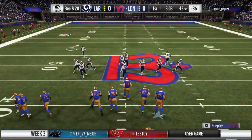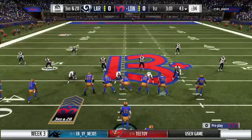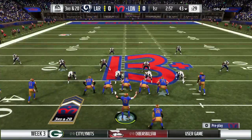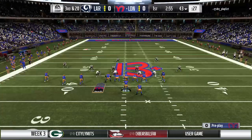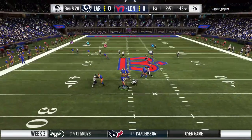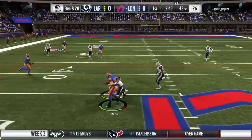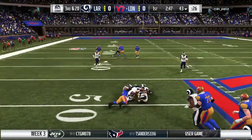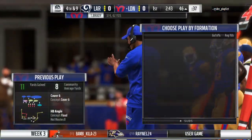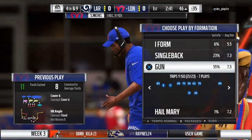Need something from deep in the bag of tricks here after 1st and 2nd down went backwards. It's 3rd and very long. Working from the gun, it's Brady. Now he'll dump it underneath to his running back, complete. And he'll take it down shy of the 45 at the 46. It's a gain of 11, but they're still well short.